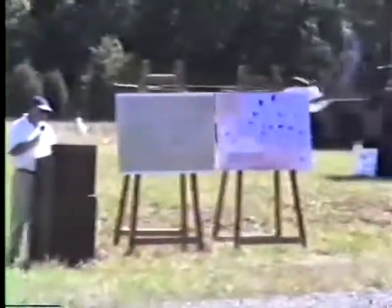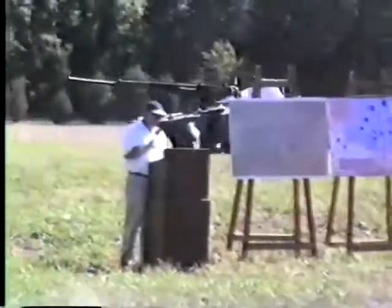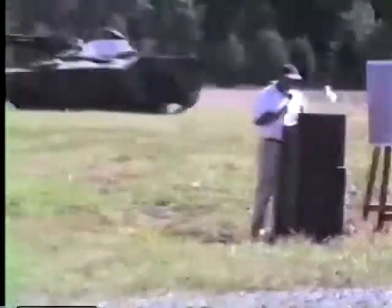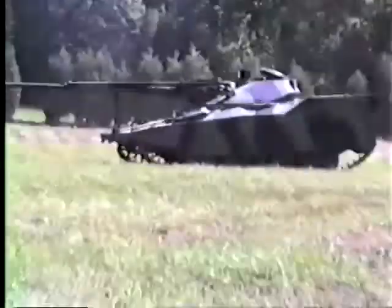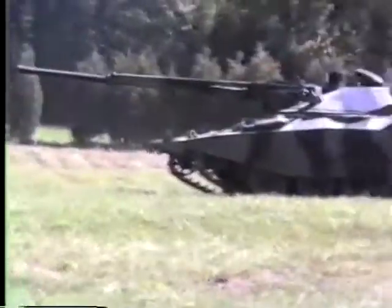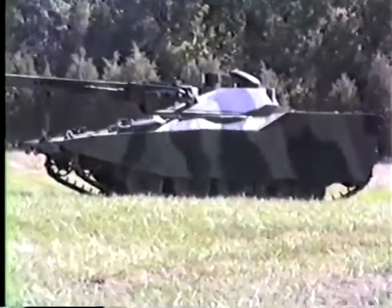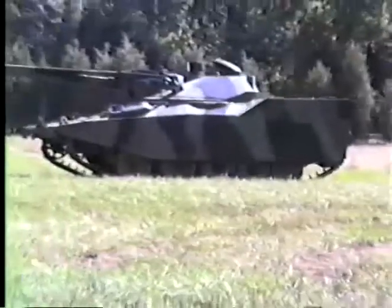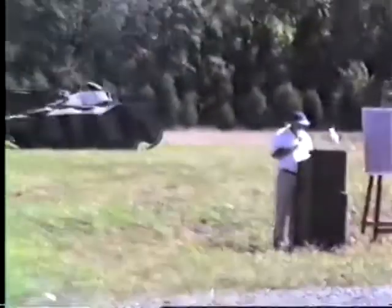AAI, as Alan said, got started back in 1950, and we've always been interested in lightweight vehicles as a multiplier on a battlefield. We were the developer in the mid-60s of the T-92 light tank, which is sitting up the main entrance at Aberdeen Proving Ground.